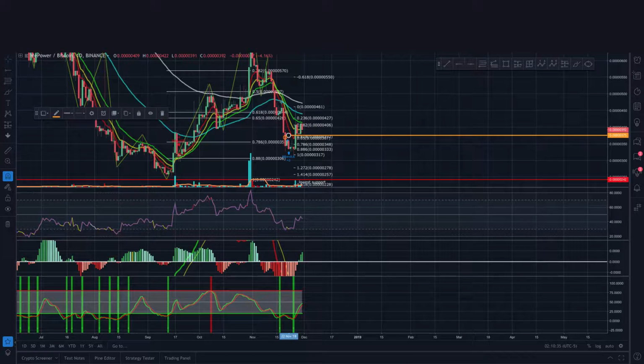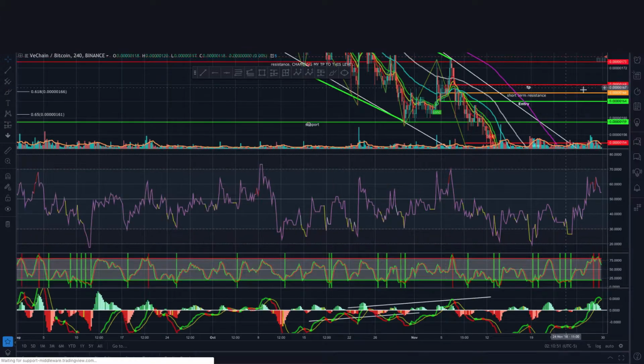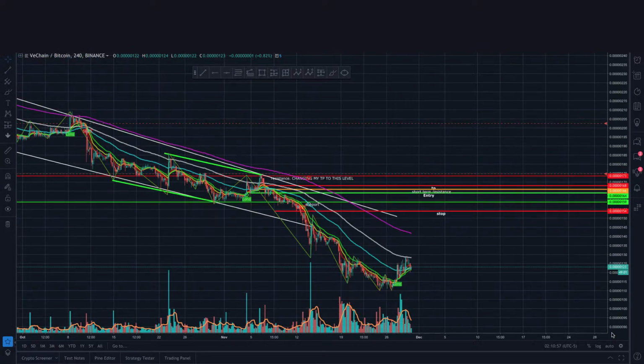I don't know if there's really any other coins that I'll be looking at right now, simply because it's just such a negative bear season. I don't want to be buying and trading cryptocurrencies. I just want to see what the heck has happened to VET.